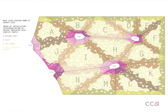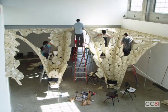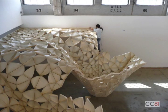So we basically blew these up into small sections and gave them to a number of students that we had working with us at SCI-Arc, as well as people from our office. So again, the bases and the seams, and then ultimately filling in the edges, and basically moving from left to right.